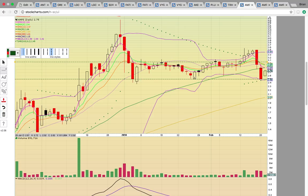Now if this support level breaks here, this 250 support level, that's going to be a red flag. You know, this is a big support level. It's held multiple times now. And so if 250 breaks, you could see a drop down to that 100-day simple moving average at $2.